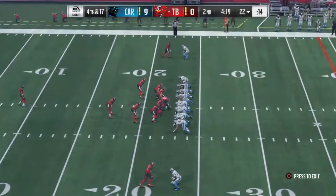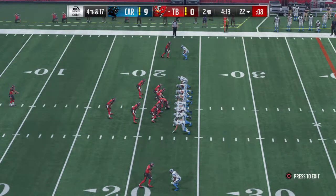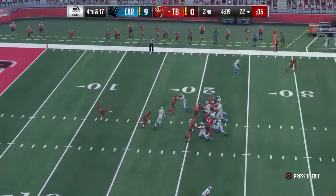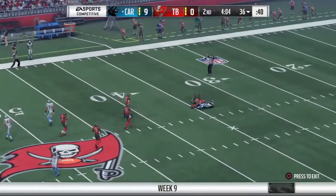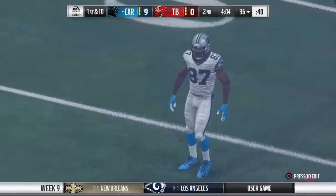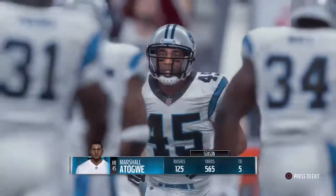Here comes the Buccaneers punter now as the drive goes backwards, so he's on to punt it away. He's been a busy man here in this first half as he gets it away. It'll be a 39-yard punt, no return, and out will come the offense as they take over. Carolina getting set to take the field.